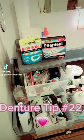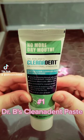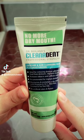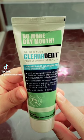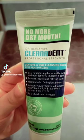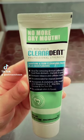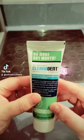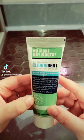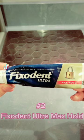Denture tip number 22. The top 5 holy grail products that every denture wearer should have. Number 1, Dr. B's Clinodent Paste. This is the only denture paste that you can use both inside and outside of your mouth. It can be used on implants and implant dentures. It helps to prevent dry mouth, and it's ideal for removing denture adhesive. The thing I love most about this product is that I can brush my teeth inside of my mouth like a normal person does.